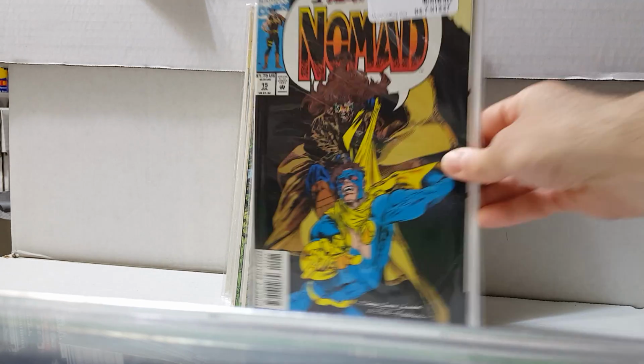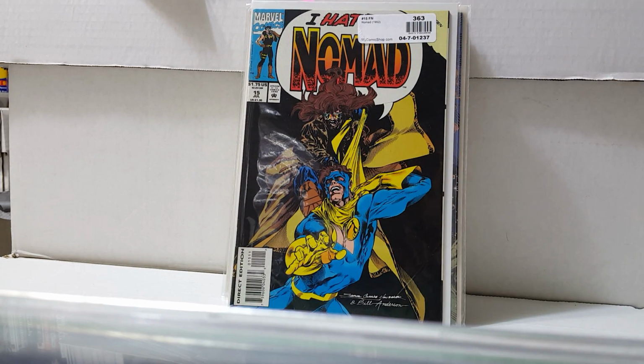All right, here is Nomad number 15. The only reason I'm showing this is that this also has a Deadpool appearance in it, as well as number 4. That number 4, obviously, Deadpool's on the cover, so it has a little sexier, more of an appeal. But this Deadpool shows up in here.